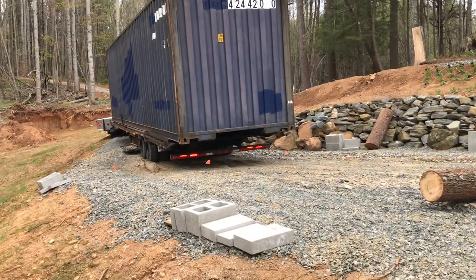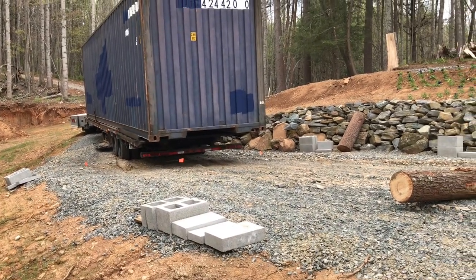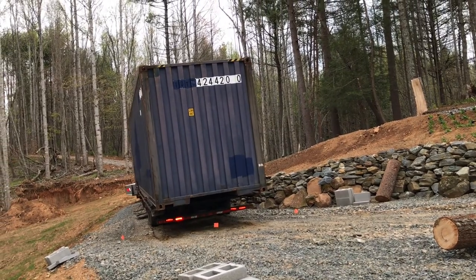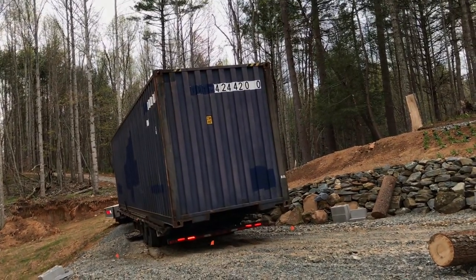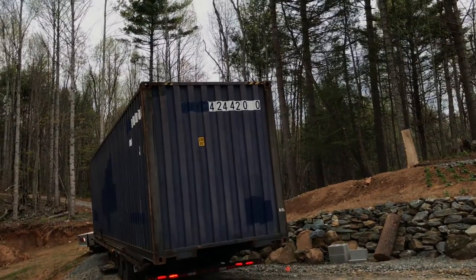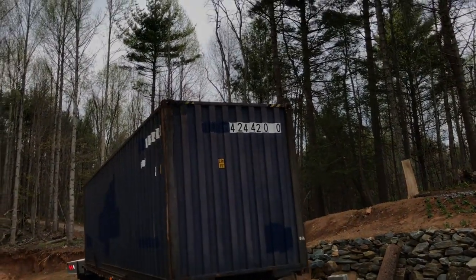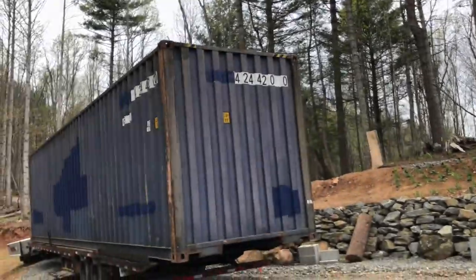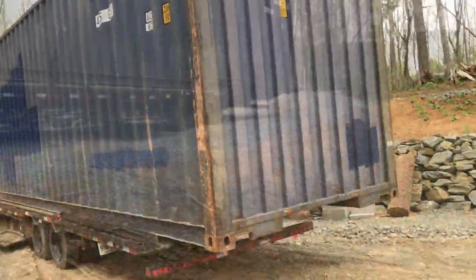So right here, the container is stuck to the trailer. There's a 2x4 jammed up in it, and he's trying to shake it loose, shake the container loose. And in this next little clip, you can see in the top left-hand corner, the 2x4 and the roller that are stuck. And when it comes off, you can see them fly off.